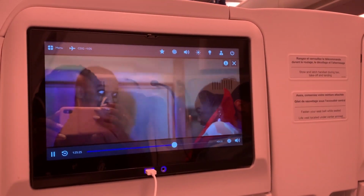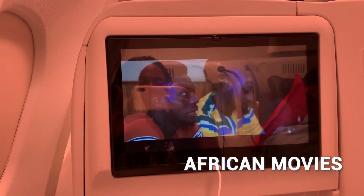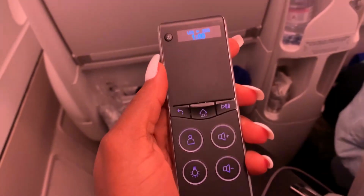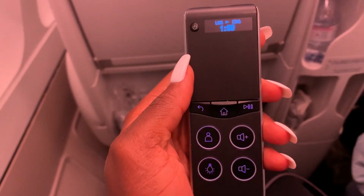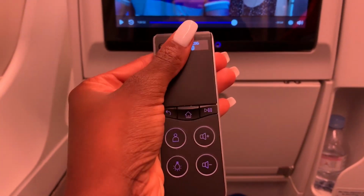I ended up sleeping for most of the flight, but I also managed to watch an African movie on the plane. I love the slick, minimalistic remote control. Sometimes less is more, and I think their designers got this right on Air France.